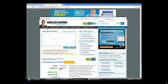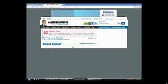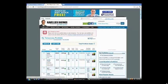So I have copied my ticker symbols. I'm going to click in this box and press Control V. I'm going to paste all 77 of those things right into this website, and I'm going to click Submit. And what it's going to do is bring up his ratings on all these different stocks. Now, the total portfolio grade is a C. That tells me there's probably plenty of D's and F's, and boy, we can see them already.